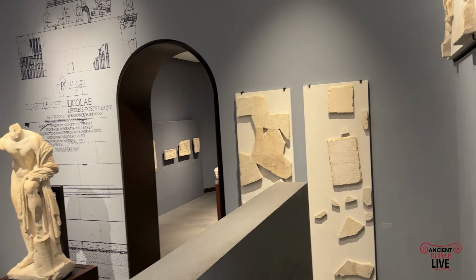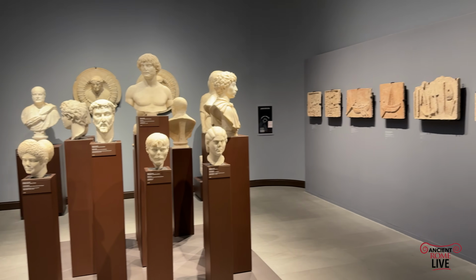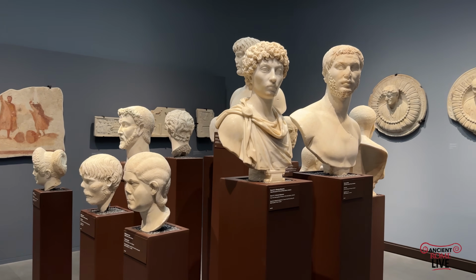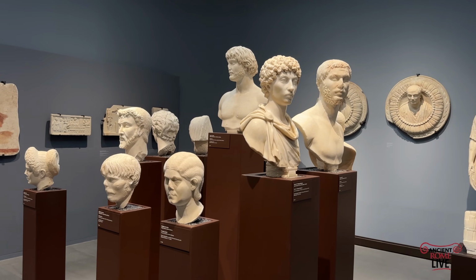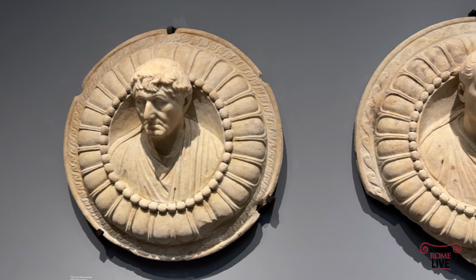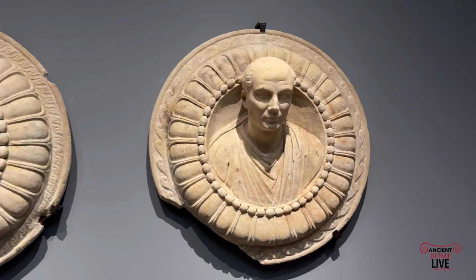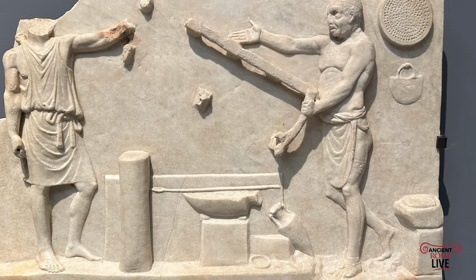This room is dedicated to the citizens, men and women, of Ostia from the 1st through 5th centuries AD, with a wide array of well-carved portraits. There are also impressive shield portraits from the Baths of Mithras. The room also contains scenes depicting daily life.